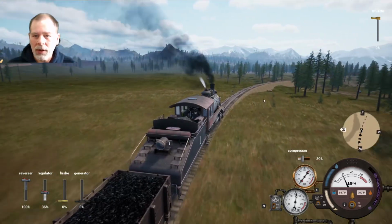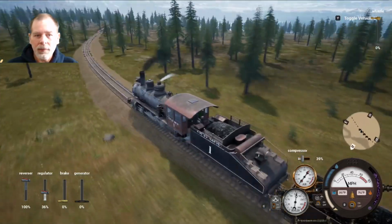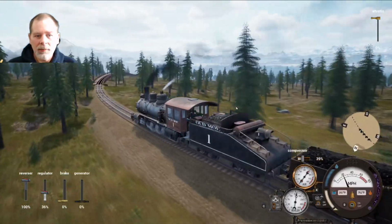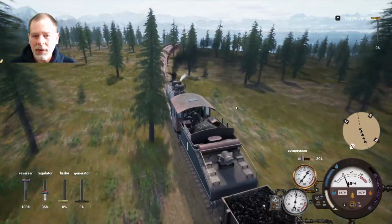So we're going to want to kind of... Oh, it's this little dip here too, I think. I think there's a dip. Yep. We speed up a little bit here and then slow down. Like a roller coaster.